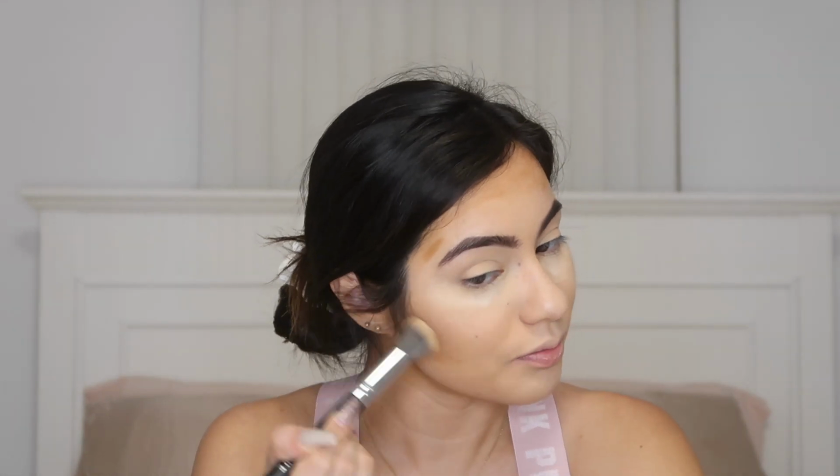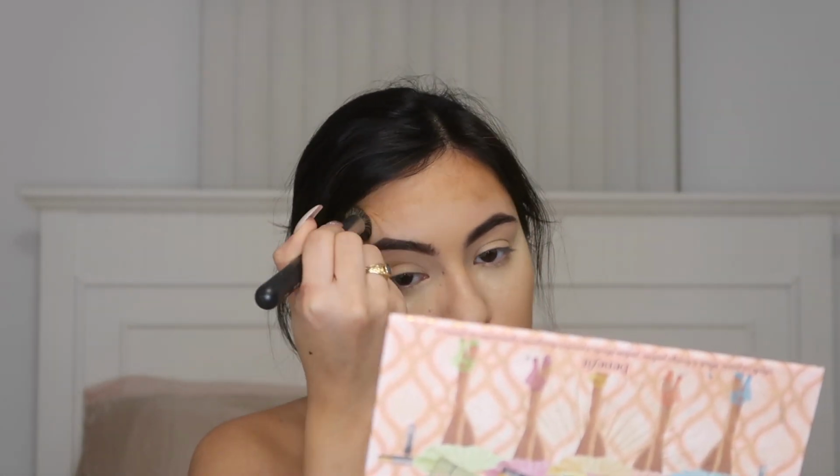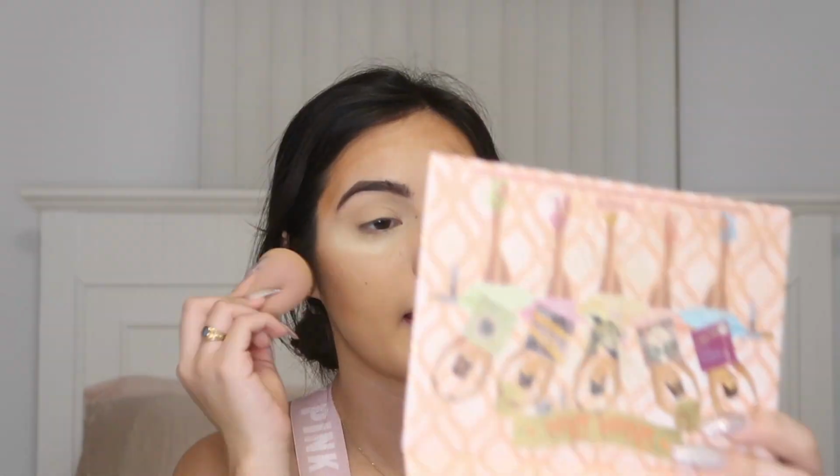So I'm gonna blend the concealer right here on my jawline and bring it down so everything looks blended and it doesn't look like your makeup stops here. It continues and yeah, blend, blend, blend. Okay, I'm obviously not done blending. You can never be done blending. But the next thing I'm gonna do is take my beauty blender and really get everything blended and look seamlessly into the skin.